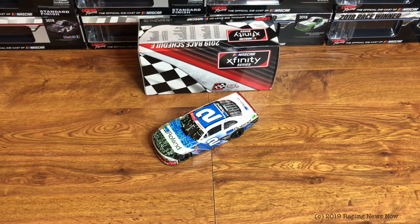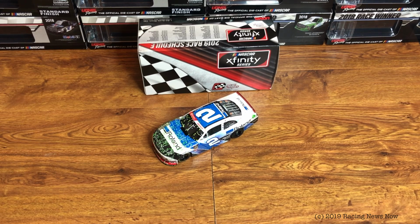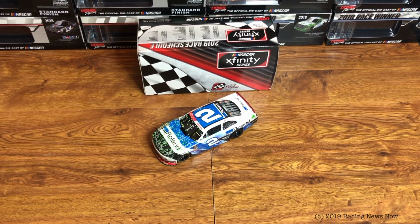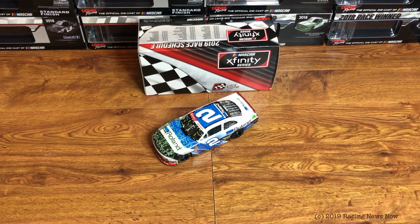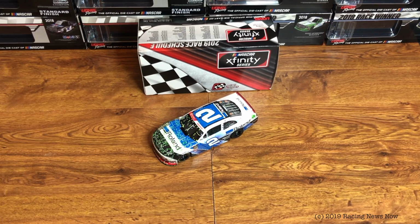I'd put this right up there with some of the better looking Cup Series cars this season with that Kyle Busch Bristol win. I don't know that this is quite on the Kyle Busch Bristol win level in terms of damage, but it's close. Very good looking car, and I would highly recommend picking it up if you can find it for retail price out there. Definitely one of the few probably Xfinity cars I would recommend picking up for retail.